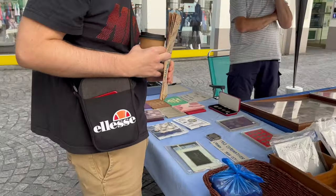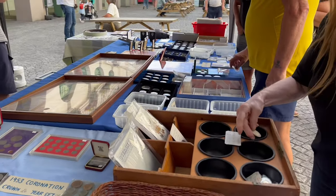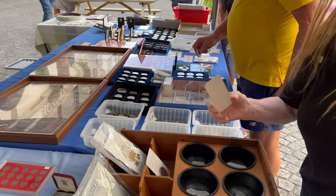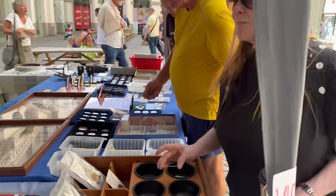Oh, look at those. They're nice. George V. When I lived in Dunterspawn, we had a George V letterbox.